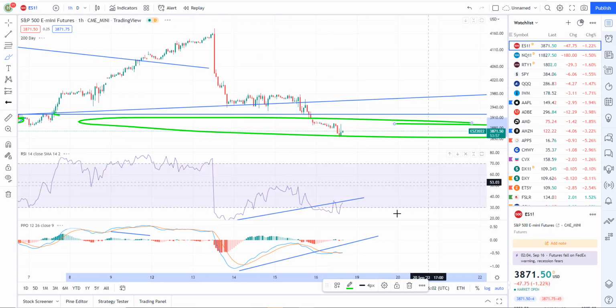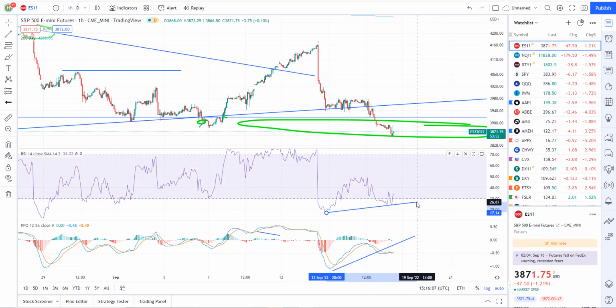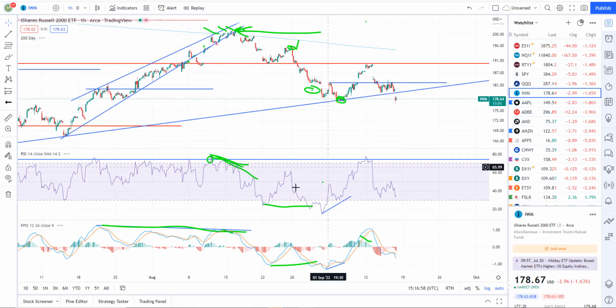If I go to the hourly, we've got divergence. We've got bullish divergence right here. Kind of move it down. And that hasn't been negated. So, all right, IWM, small caps.